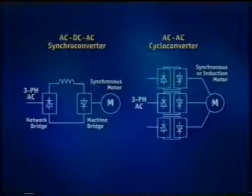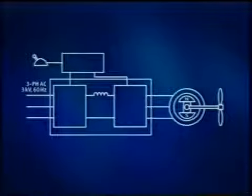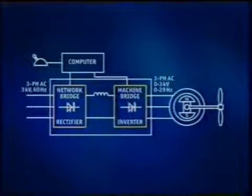Frequency converters can switch as AC-DC-AC, the synchroconverter type, or AC-AC, known as cycloconverters. This is a three-phase synchroconverter. It takes fixed frequency AC and under computer-controlled switching converts it to variable frequency AC and changes the motor voltage in proportion. The converter is in two identical sections: the network bridge, essentially the controlled rectification stage, and the machine bridge, the controlled inversion stage.